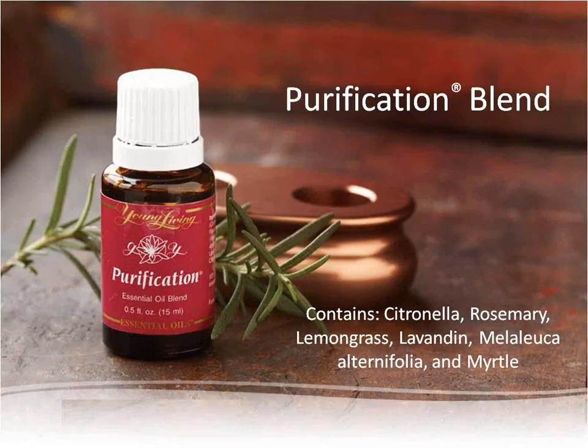Purification. Let's talk about that real quick. Purification: citronella, rosemary, lemongrass, lavender, melaleuca alternifolia, and myrtle. Now, I've heard many people taking a Q-tip swab and swabbing the inside of their sinuses with Purification or RC, either one of those. This is very, very healing for that.